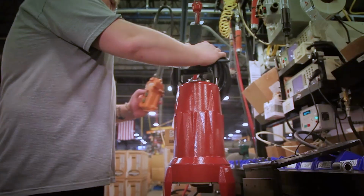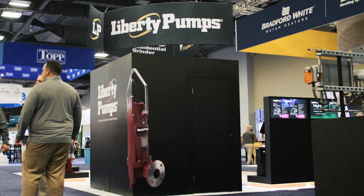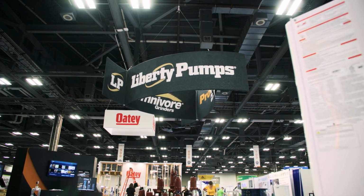The majority of our components come from the United States, so that allows us to meet the Buy American Act and allows us to be on government-funded jobs. Lastly, the quality of our materials and customer service. You add all that together, and that allows us to make a great large horsepower pump.